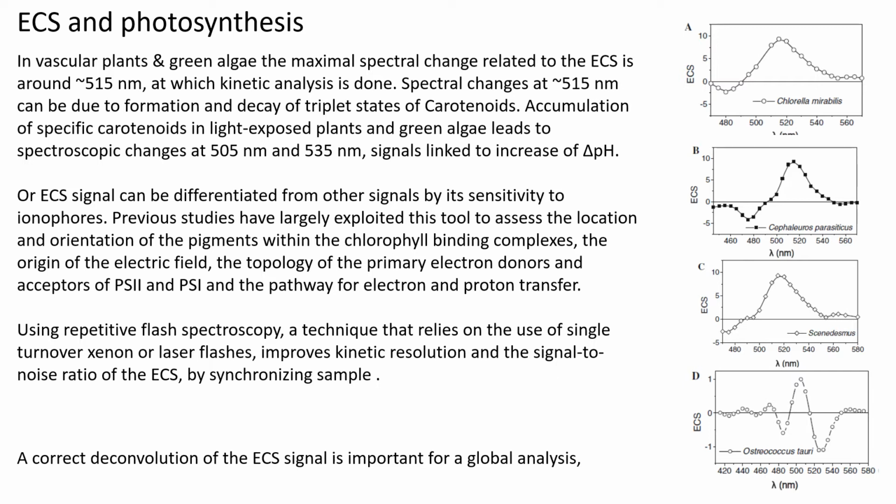The topology of the electron donors and acceptors of PS2 and PS1, which are the photosystems, and the pathway for electron and proton transfer are also important for determining the ECS signal. So generally, for looking into the ECS signal, people have been using repetitive flash spectroscopy. This technique depends on the use of single turnover xenon or laser flashes to give light signals, and improves the kinetic resolution so that there is a good signal to noise ratio of the ECS, and synchronizes the samples to the environment in which the experiment is being done.